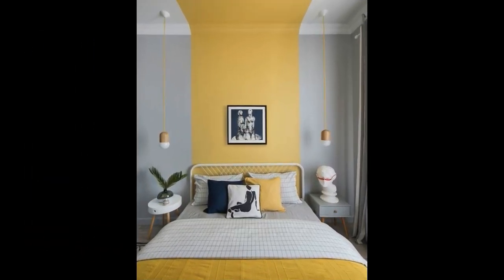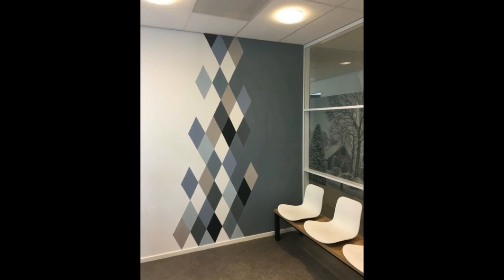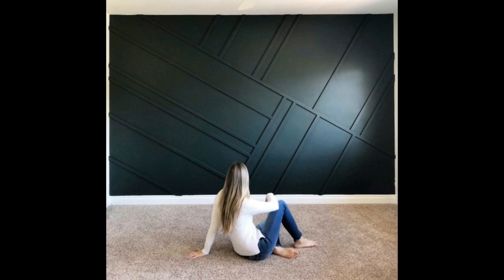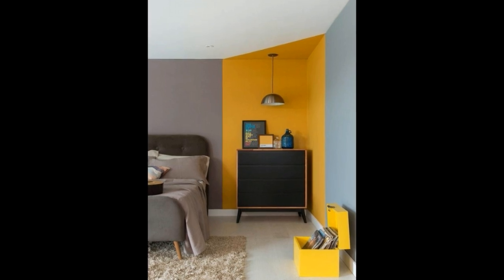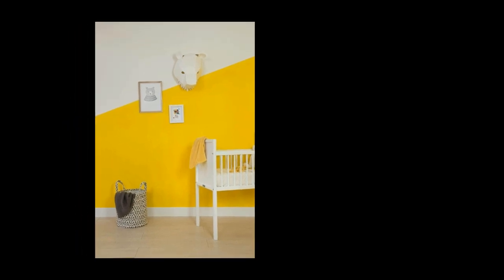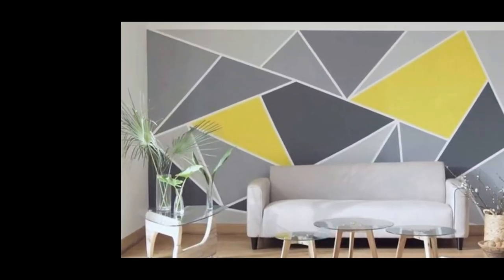Which sheen should you choose? The glossier the paint, the easier it is to keep clean. That's why we recommend a high-gloss sheen for high-traffic areas, like kids' playrooms or kitchens prone to grease splatters. Just remember that this will make any wall blemishes and imperfections more obvious. Semi-gloss provides less of a shine than gloss, yet it is also pretty easy to wipe clean.